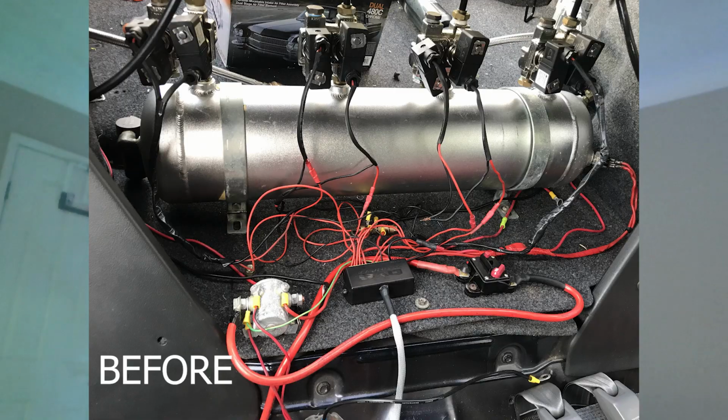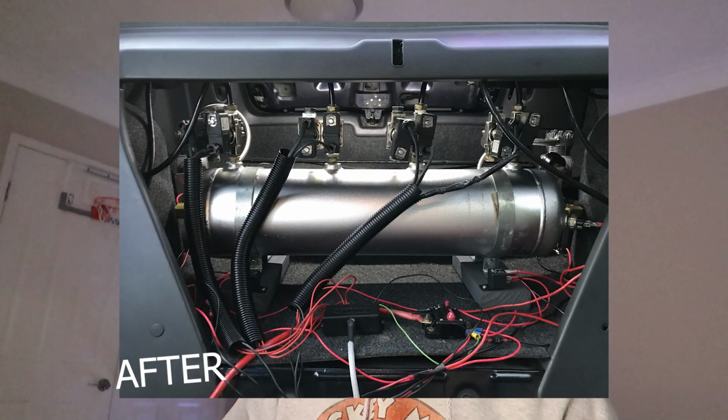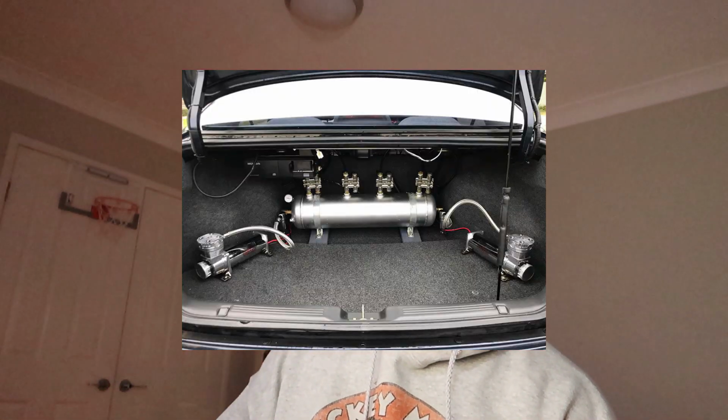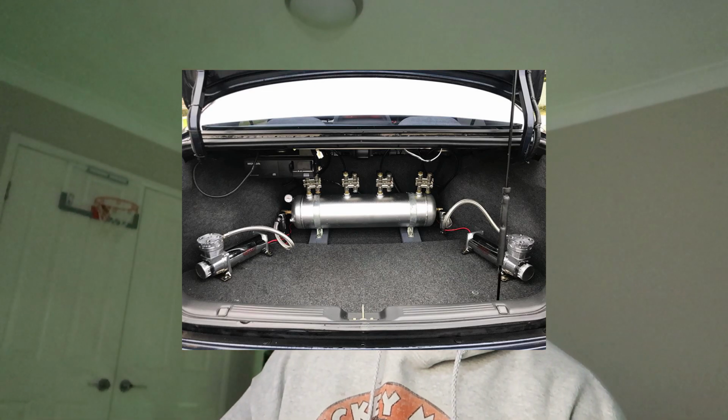Mint. Look at this wiring, bro, before and after, it was crisp. New pumps, new compressors, new lines, what else did I do? New switch box, bro, that whole air system had been revamped. It's fucking mint. And then I made the mistake.